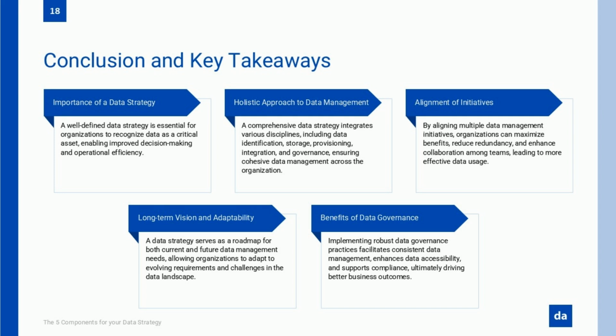Building a data strategy is not a one-size-fits-all endeavor. It's like constructing a building. You need a solid foundation. The 5 core components we discussed, identify, store, provision, integrate, and govern, are the critical pillars that hold everything together. Skipping or ignoring any one of these areas could lead to inefficiencies, poor data quality, or even security risks.